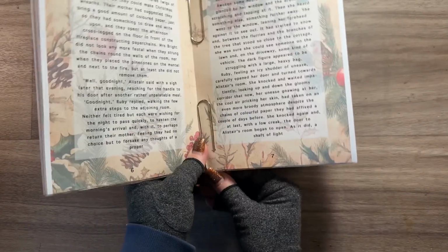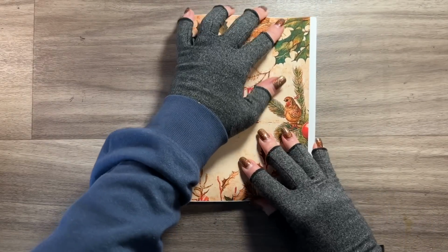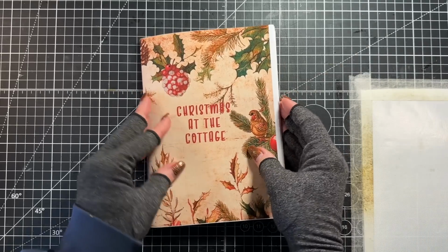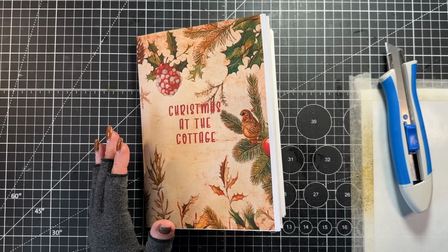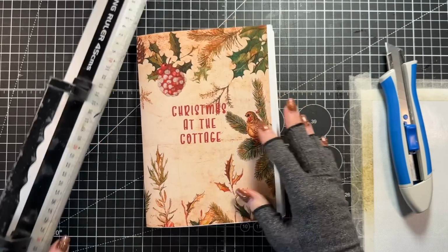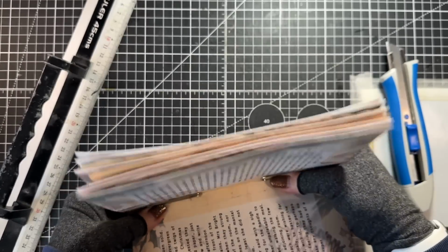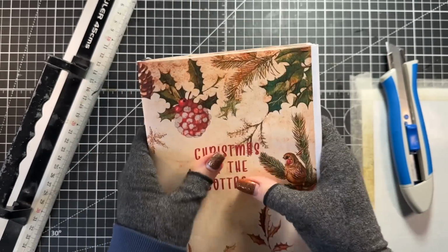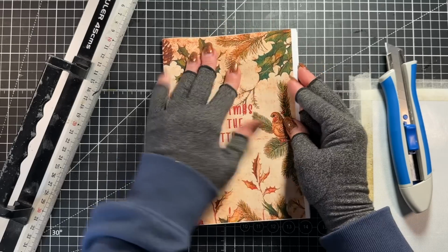Now, I'm probably not going to be particularly accurate, but I'm okay with that. I've got my cutting mat out. You do need a sharp knife for this, and you do need a metal ruler. Obviously, you could cut your pages individually. If you do that, they are not going to be even along your outer edge.